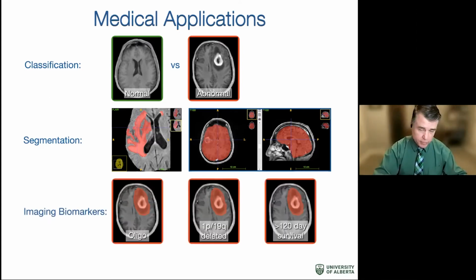And if you move another layer up in terms of difficulty or utility of application, you can use these nets to start looking for biomarkers in images. For example, you might say, okay, I've segmented this tumor. Is it a glioblastoma or an oligodendroglioma? And you decide, okay, it's an oligodendroglioma based on patterns in the image. There's publications now that are looking at predicting genetic expression inside some of these lesions. And is this oligo 1p19q intact or deleted? And then you can go further and start predicting things like, will the patient live beyond 120 days or not?